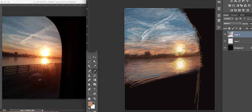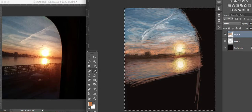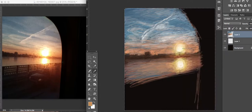I am back and time to get back to work. So the skyline, as we get closer to the horizon, closer to the sun, it gets warmer. And right at that median, right in the middle point, the buildings almost disappear. So I'm going to gradually warm them up, right to that point.